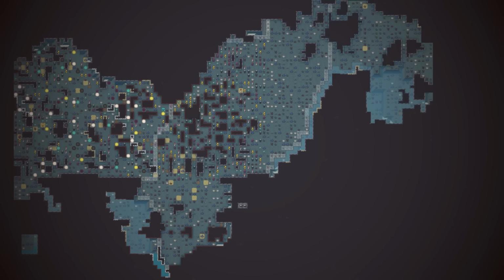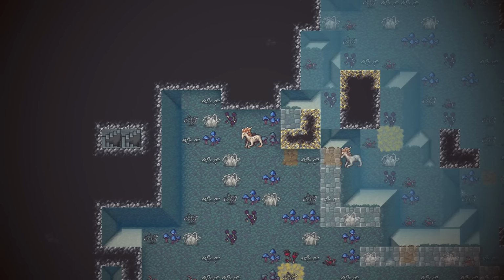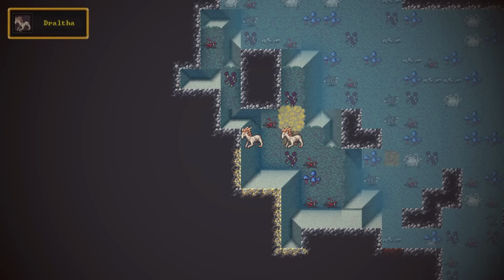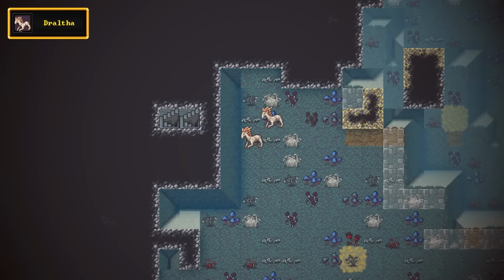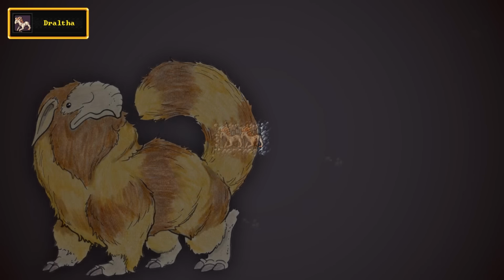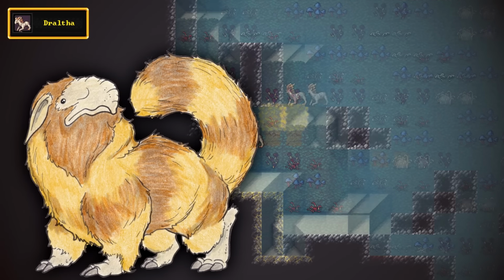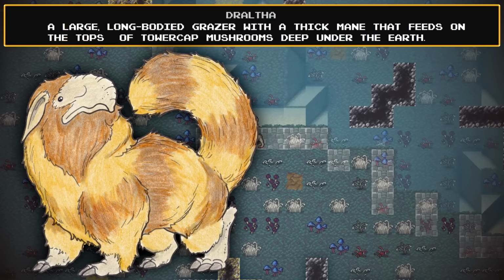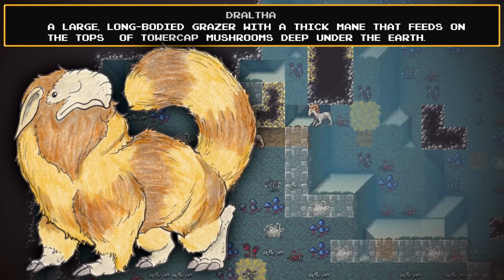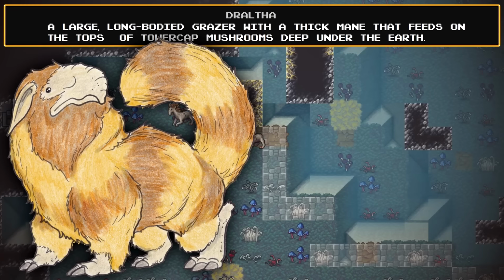Speaking of which, what is this? Something we've not yet seen before, a cavern beastie, though this one seemed to be a rather benevolent beast. Somewhat, anyways, let's hope. Here we have a Dralfa. Large animals. Massive, even. We haven't yet seen them here in the fortress, but they are around, they are known to our people. And yes, thankfully they are rather friendly. Like a giant underground cow or giraffe or something, you know? They're described as being large, long-bodied grazers with thick manes that feed on the top of tower cap mushrooms deep under the earth. They could be quite valuable if we managed to trap them and butcher them.